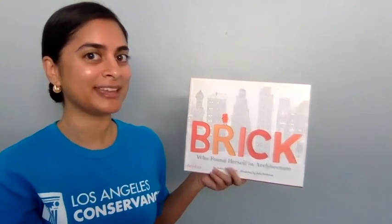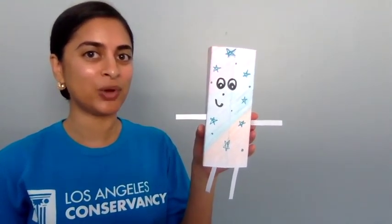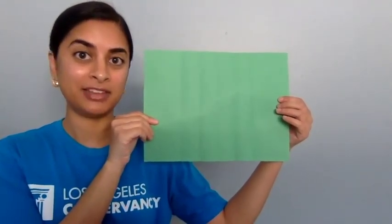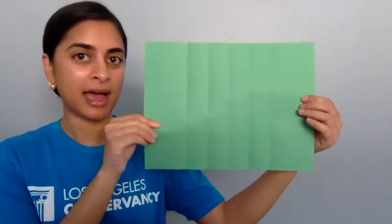Today, we're going to be using our imagination to create a brick of our own. And I created this brick character using one sheet of paper. You can use any different color, and I'll show you with an example that I have here. This is a computer size, which is 8.5 by 11 inches sheet of paper. It can be smaller or bigger based on what you have.